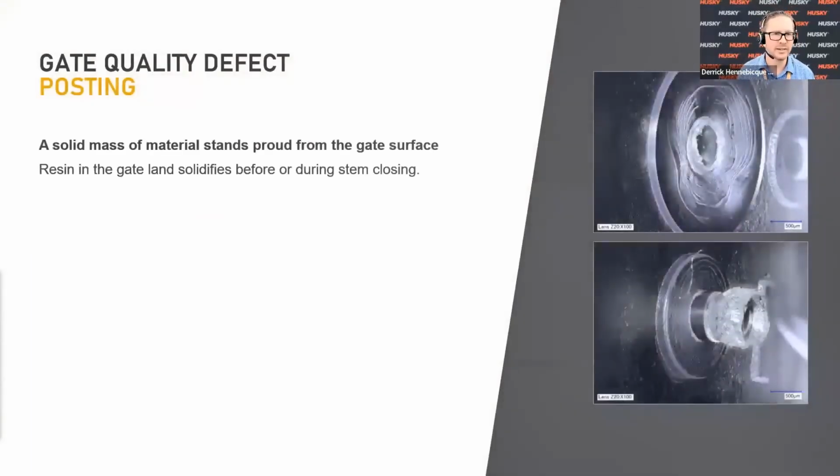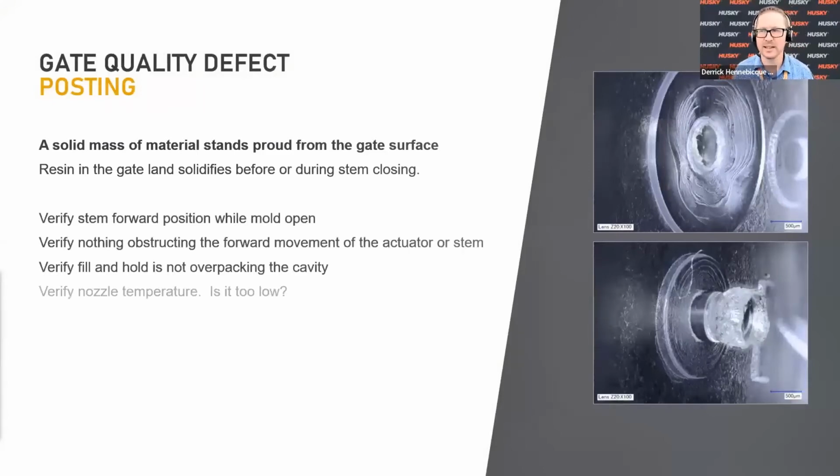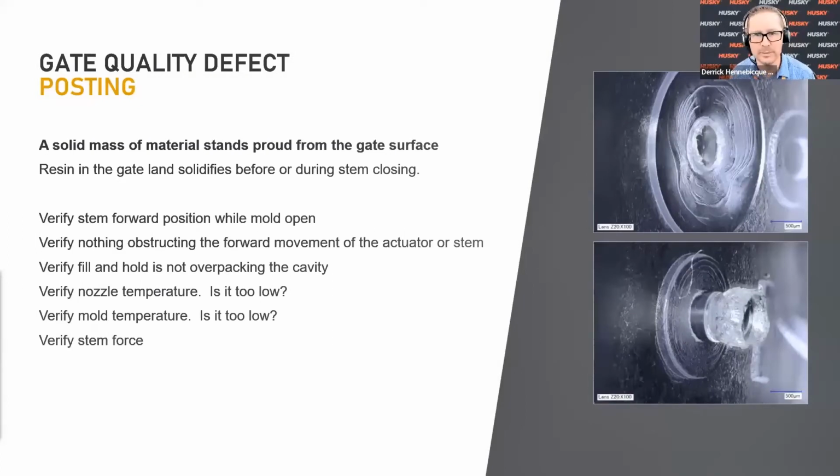Posting is a defect description used when a small mass of material protrudes from the gate location and it matches the gate geometry. It looks like a post that sticks up off of the part. This is when resin in the gate orifice freezes or sets up before the valve stem fully closes. If this is on an unvalidated tool, it's best to check the gate orifice while the mold is open. With the stems fully forward and in the hot condition, the stems should slightly protrude through the gate.